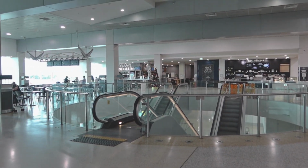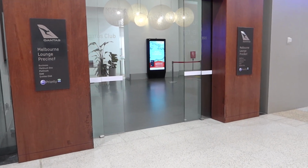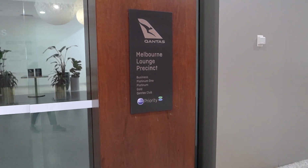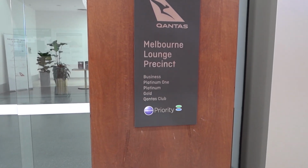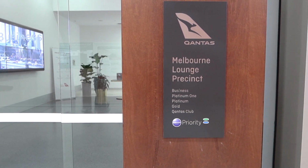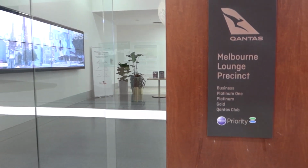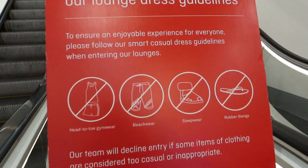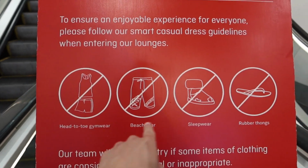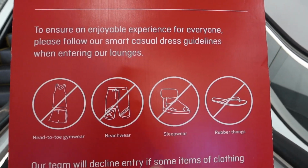Alright, so here we go. Here is the entrance of the Melbourne Qantas Lounge. It is available to those who have business, Platinum One, Platinum, Gold and Qantas Club, as well as One World Priority. So this is for the tiers of Emerald and Sapphire. Let's go inside. There are certain things that you're not allowed to wear: no beachwear, no head-to-toe gym wear, no sleepwear, and no rubber thongs.